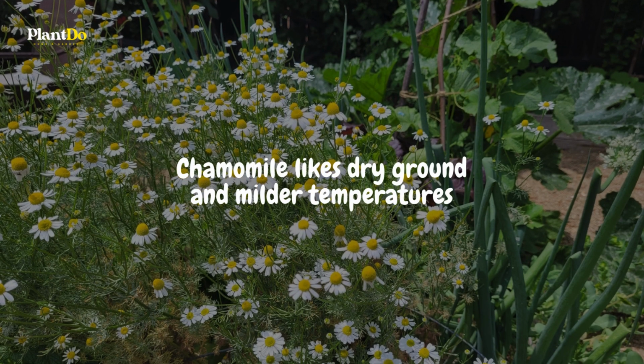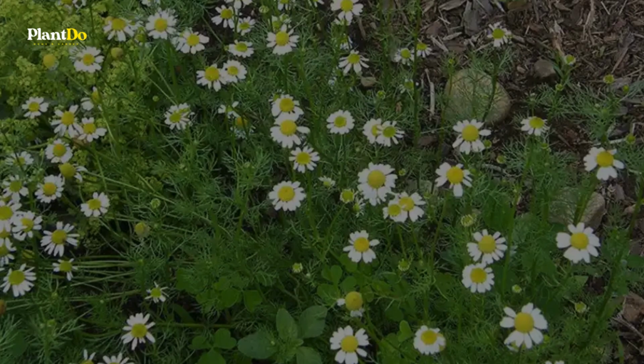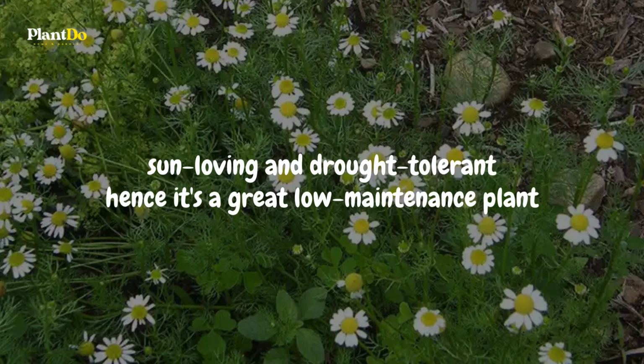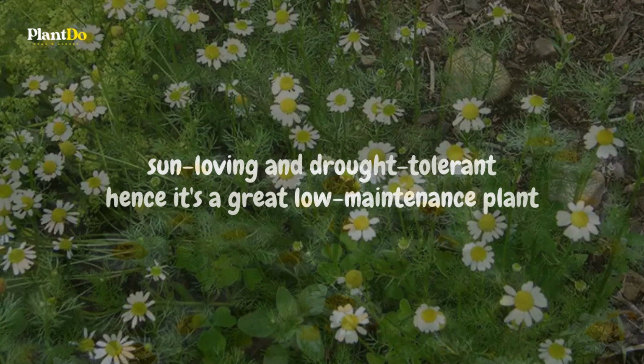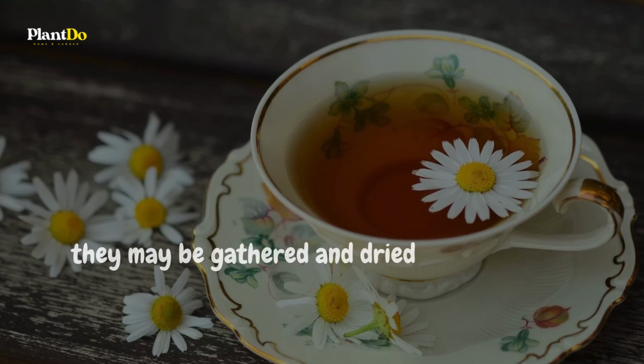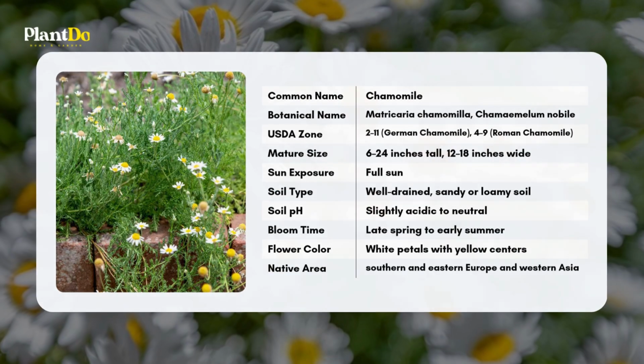Chamomile likes dry ground and milder temperatures, hence part shade is a great choice. But it's also sun-loving and drought-tolerant, hence it's a great low-maintenance plant for gardeners of all stripes. Of course, those lovely blossoms are more than just decorations. They may be gathered and dried to create a soothing tea for sleep and relaxation.